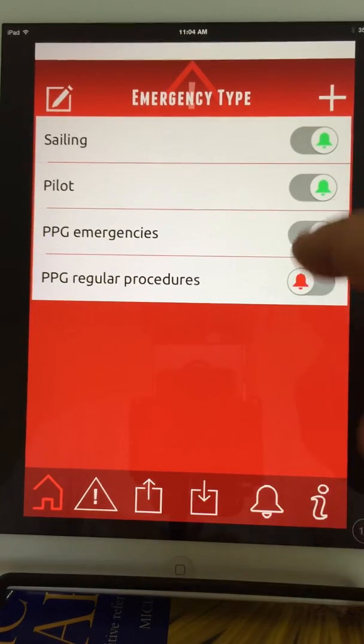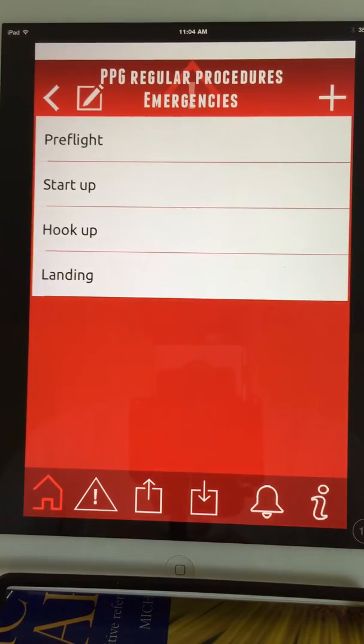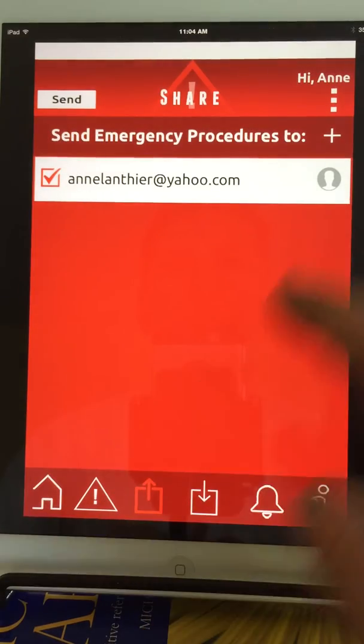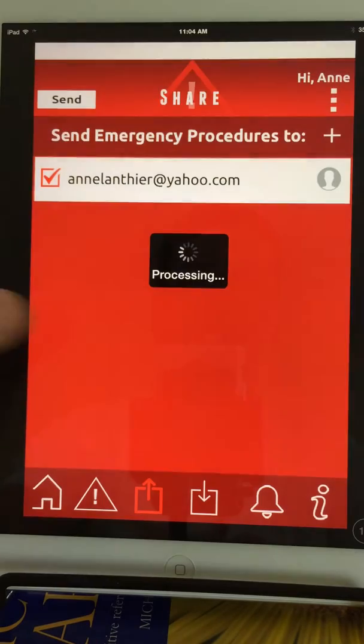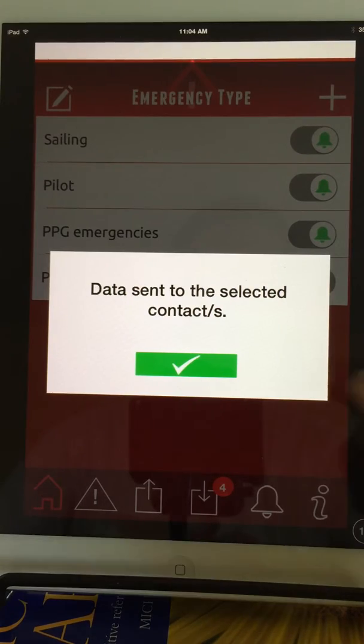So let's see. PPG regular procedures, I click on that. I want to send this, so I go to export. Her email is already here. It's checked. I go to send. It will ask me if I want to do it. I say yes. And it just says that the data was sent.